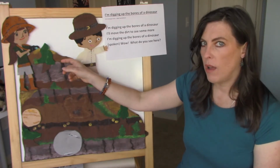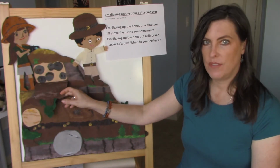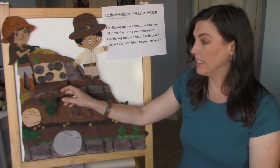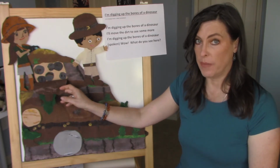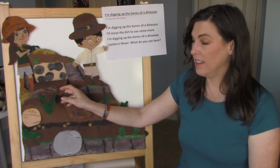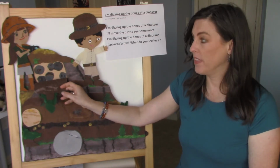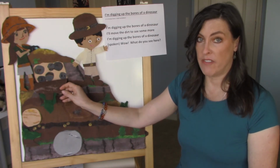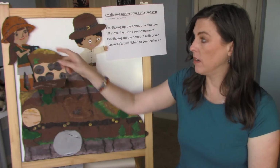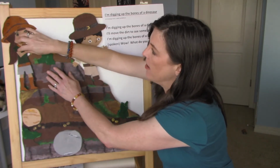Wow! What is it? That is a nest of dinosaur eggs. Did you know dinosaurs hatched from eggs? Yeah, they did. Just like birds. Dinosaurs are related to birds. And there's evidence that some dinosaurs had feathers. That is amazing. So, our paleontologist is going to take some pictures of that for us.